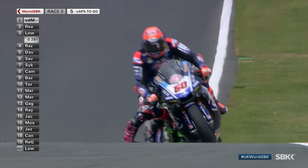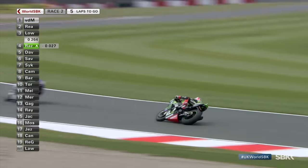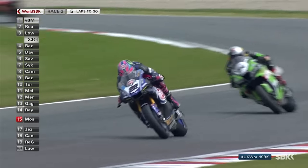Jonathan Ray's been able to make a couple of moves in this race, but he's ran in a little bit too hot in each of those moves. So is he going to be able to make a clean move on Michael Vander Mark? Well, this is going to be an absolutely tantalising end to the race.